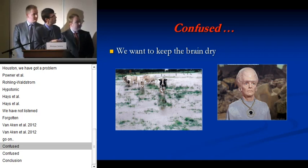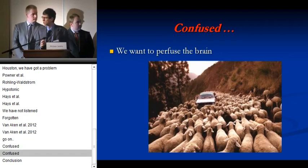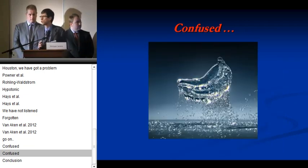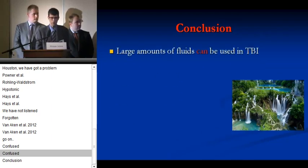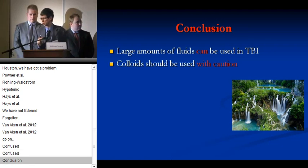On the one hand, we want to keep the brain dry. On the other hand, we want particles to pass and to augment perfusion. On the other hand, we want to exchange fluids. The conclusion is, large amounts of fluids can be used in traumatic brain injury. There have been no randomized trials. Colloids should be used with caution, but should not be thrown away at this moment.